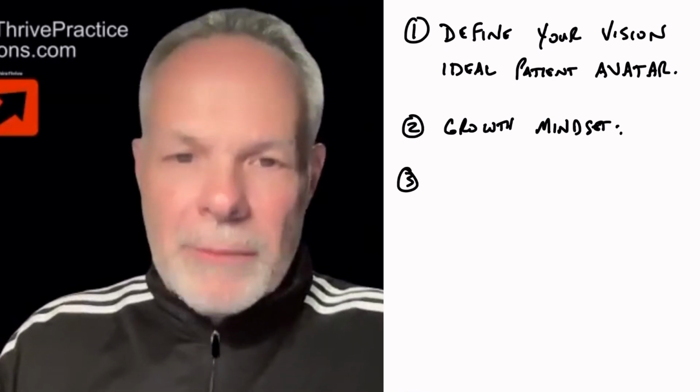Step number three is we need to develop a strategic business plan. Well, what does that mean? We want to craft a real comprehensive business plan that focuses on our ability to serve our community and get results for our patients. Obviously, our biggest promotion of our growth is getting good results for people.